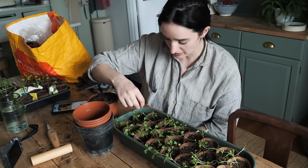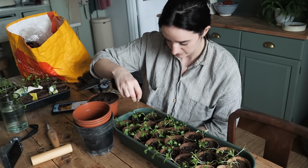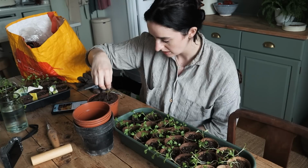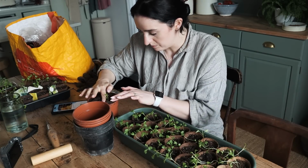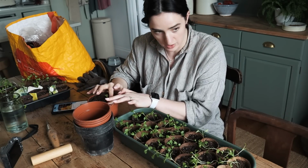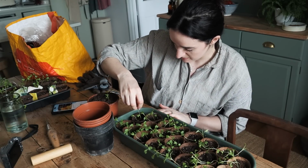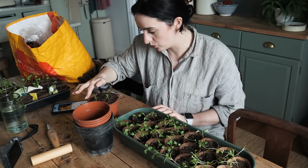So I think basically the way I've learned it is that you're supposed to pull it from the leaves like that. So the root comes with it because obviously they're very gentle. And then you put them in a bigger pot. I'm going to put 3 in these because it is a lot bigger. And that's what I did with those ones. And then just pot them a little bit deeper so that some of the stem is in, so they have a bit more support.